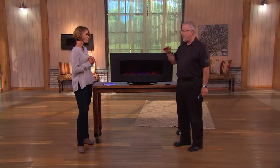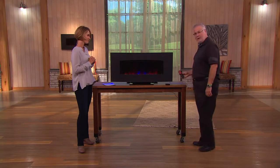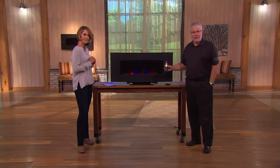What you're looking at is the side view of the wall mount. Again, beautiful flame. The flame is done with the Spectrafire technology, the LED technology from Duraflame. So you're going to get that beautiful flame-looking effect as well as the heat. But let's talk about heat for a second. The table here, I just did a temperature test on it, 65 degrees. It's cold in this room.